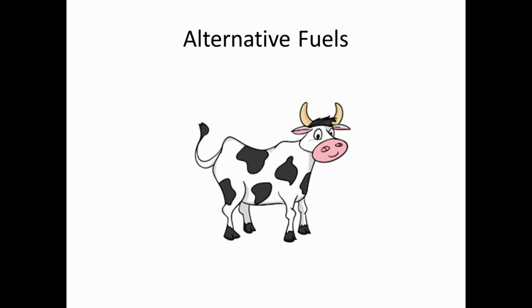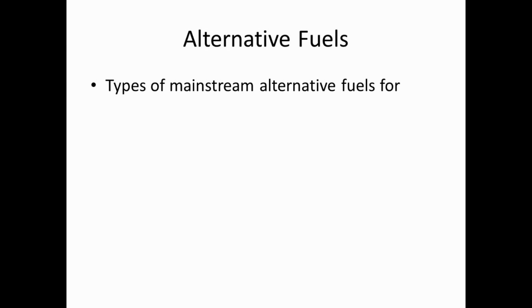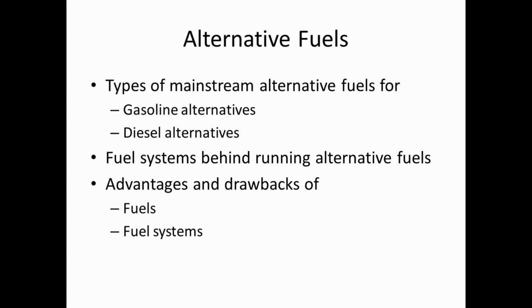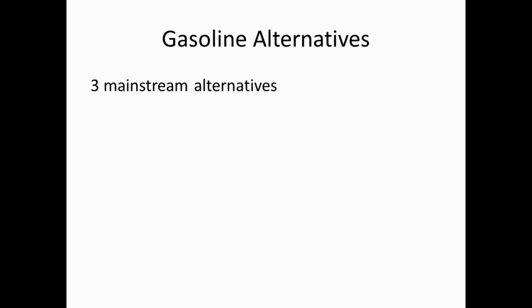Yeah, I have a little more time on my hands, so today we're going to talk about alternative fuels in this lecture. We're going to talk about the types of mainstream alternatives for gasoline as well as diesel fuel. We're going to talk about the fuel systems that run them, essentially, for the mainstream ones, that is. And we're going to talk about the advantages and drawbacks of our mainstream and even some of the non-mainstream fuels, as well as the fuel systems behind them.